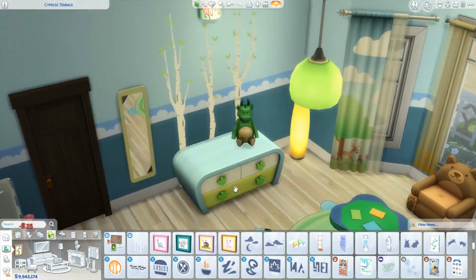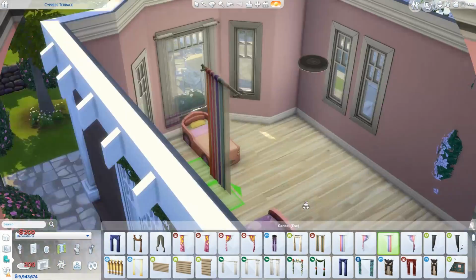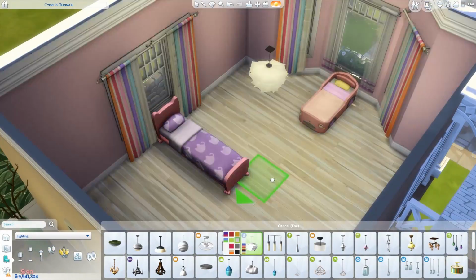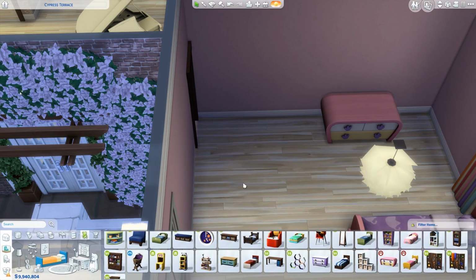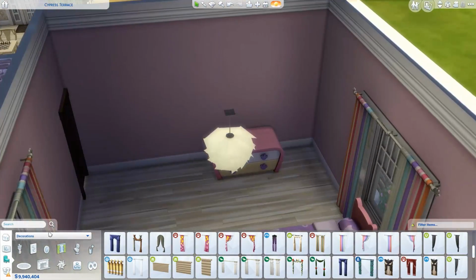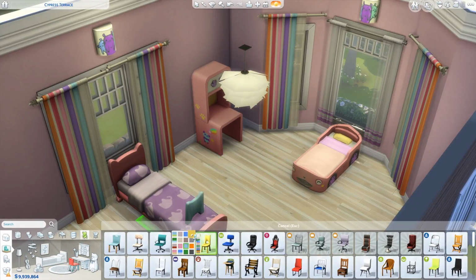So I'd say that both of the children's rooms are aimed towards younger children and toddlers as well, rather than being teens. But as your kids evolve in your Sims family, you tend to change things up. And the other thing is, it depends what the kids are into, whether they're active kids or if they're into art. And that's something that you tend to customize along the way anyway. So if you did want to change it up, then you're certainly free to do so.